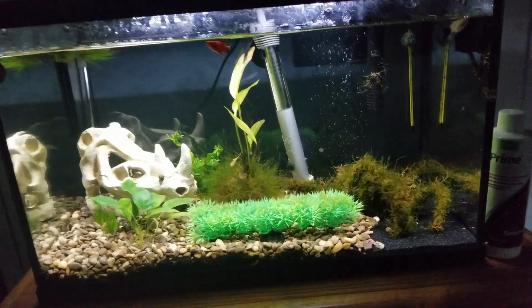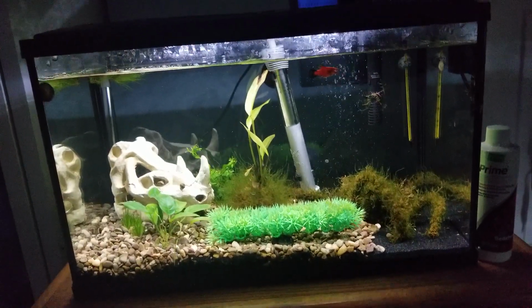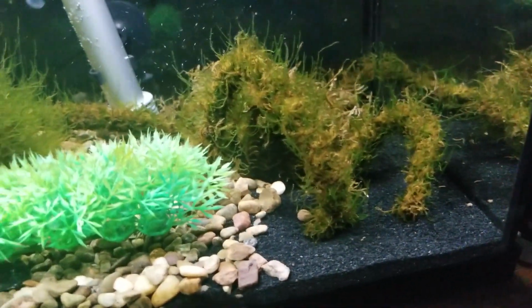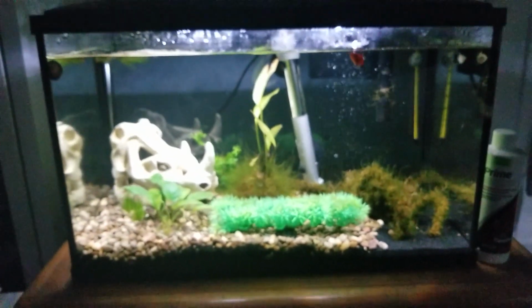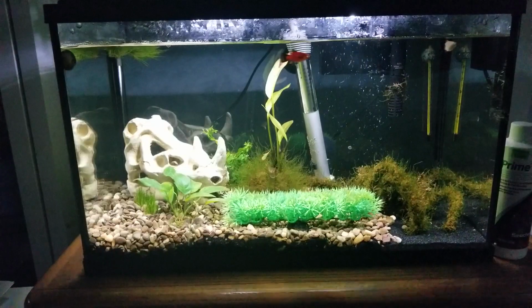Now you can use plants as well for this. So if you just heavily plant your tank, they'll have spots to hide in the plants. Or again, do something like these designer vines and kind of make it into sort of like a cave. They can hide within them as well. Give them some cover. So live plants can do multiple things.